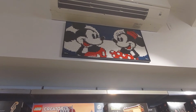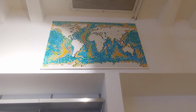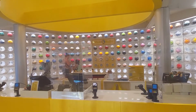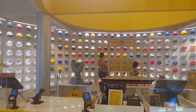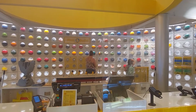Don't get me wrong, I like it. They also have a pick-a-brick wall. So if you're looking for that one or two special bricks, just come over here, find the color, find how many studs you need, and grab them right off the wall. That's cool.